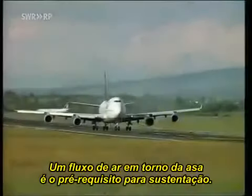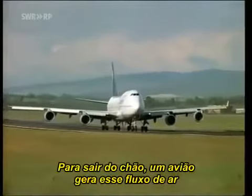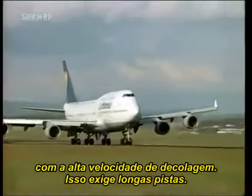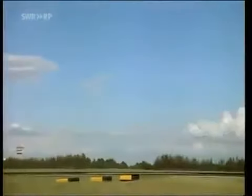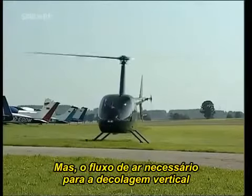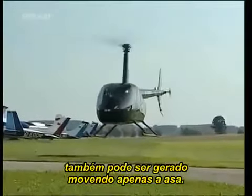A stream of air around the airfoil is the basic prerequisite for lift. In order to take off from the ground, an aircraft generates this airflow through a high takeoff speed, but this calls for long runways. The airflow necessary for vertical takeoff, however, can also be generated simply by setting the airfoils themselves in motion.